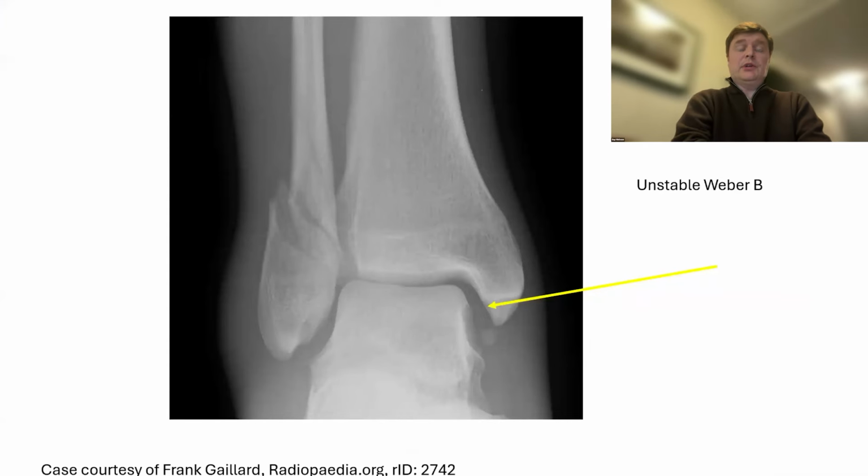is the unstable. And you can see where the arrow is there, that space has widened because the talus has shifted. You can even sort of tell that fragment of the distal fibula has also shifted. And the case report said that this person was tender medially. So with the Weber Bs, that's why examining the medial ankle is so important, because if you've got a Weber B with medial pain, then that's somebody that orthopedics should be spoken to about. If they haven't got medial pain and there's no shift, then that's probably a stable injury that you manage conservatively.